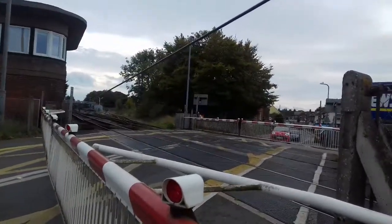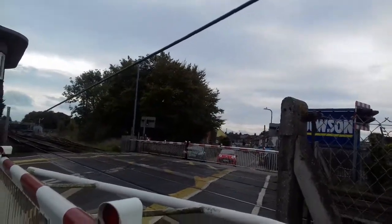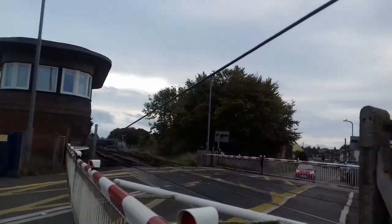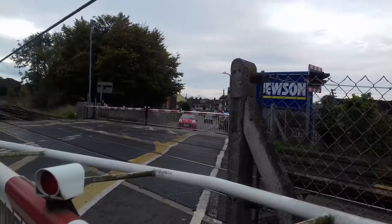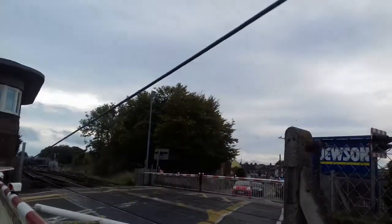This is not for the 1 o'clock to St Pancras via Ramsgate. I repeat, this is not the 1 o'clock to St Pancras via Ramsgate. This is a freight train, a railhead treatment train. It might be 73s or it might be sheds.